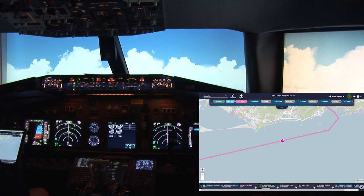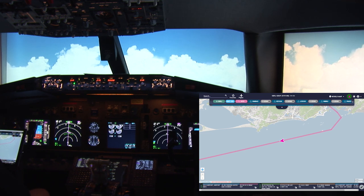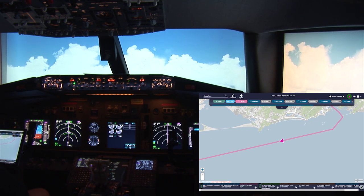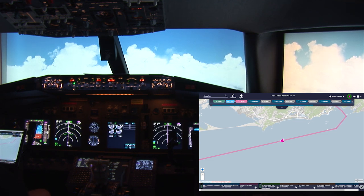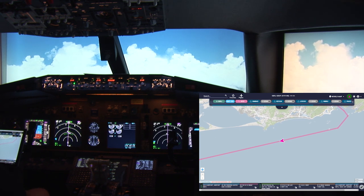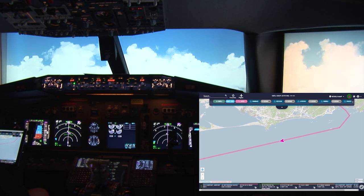Local time here in Brazil is 0824, 8:24 in the morning. Some cloud up ahead, but our weather radar isn't picking up anything, so shouldn't be too bumpy.